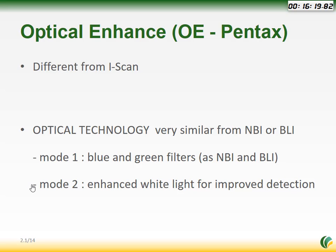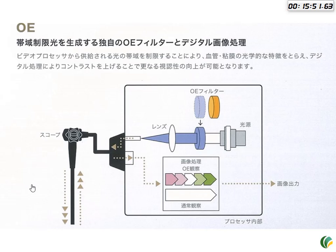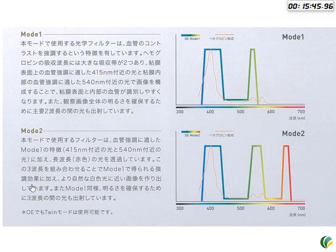Another technology is optical enhancement for Pentax, which is of course totally different from i-scan. There are two possibilities. One mode is a blue and green filter, exactly like NBI and BLI. And what is quite interesting from Pentax, they also developed a second mode, where we enhance white light for improved detection. That is something very interesting from Pentax. The technology is exactly the same, an optical filter. Two possibilities: an NBI-like mode or this new mode for white light.